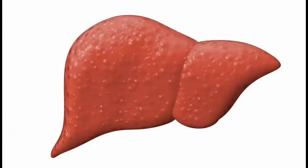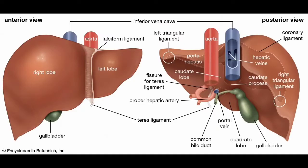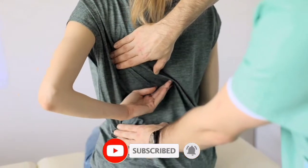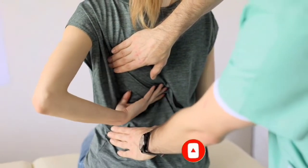Foods that help in liver detoxification. Today I'll discuss the greatest foods to help your liver cleanse at the maximum level and restore its full functionality.